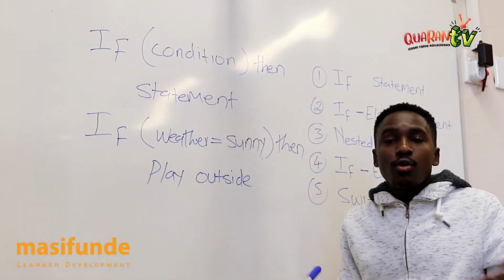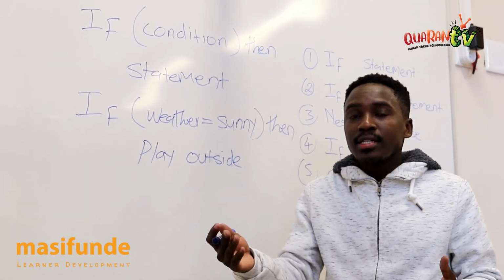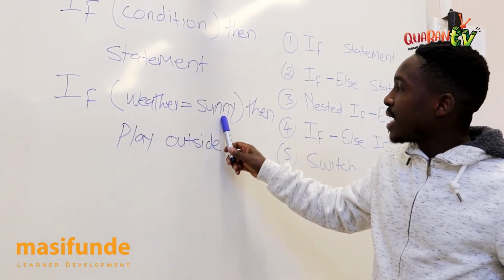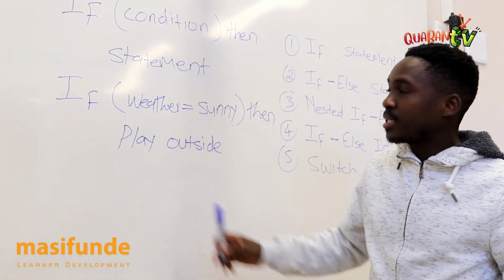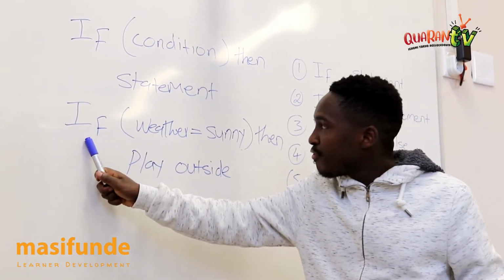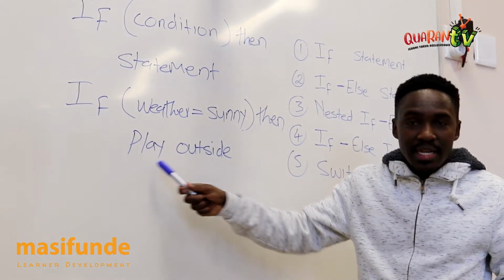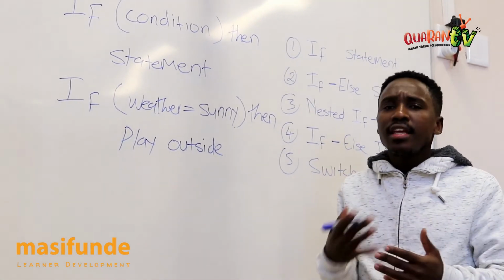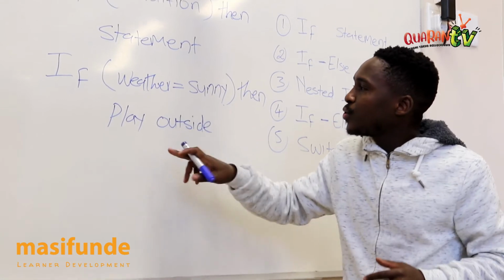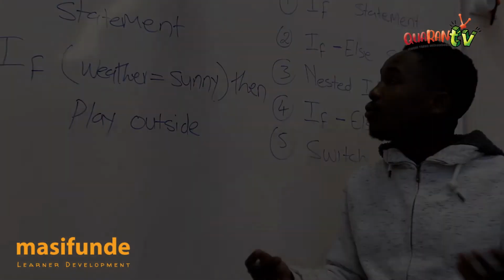So let's say, for example, you want to go and play outside, but the only way you can play outside is if it is sunny outside. So what's the condition there? The condition is that the weather must be sunny so that you can go and play outside. So in an if statement, you would put it in this way. You say if weather is equal to sunny, then play outside. So that's how an if statement works. You put a condition inside the bracket so that you can tell the computer what decision to make or what statement to follow.